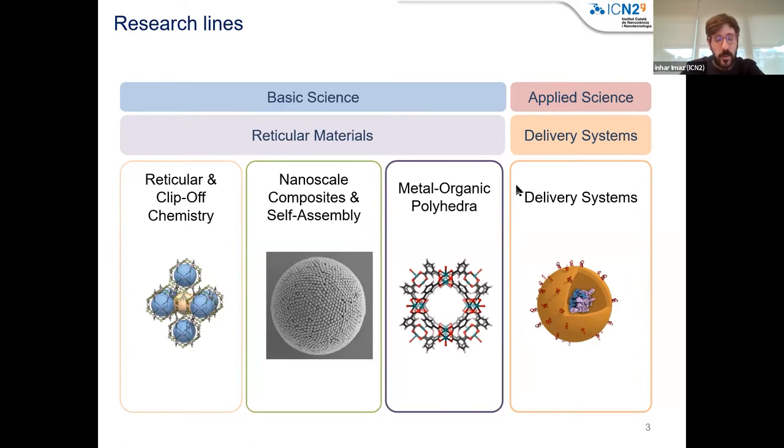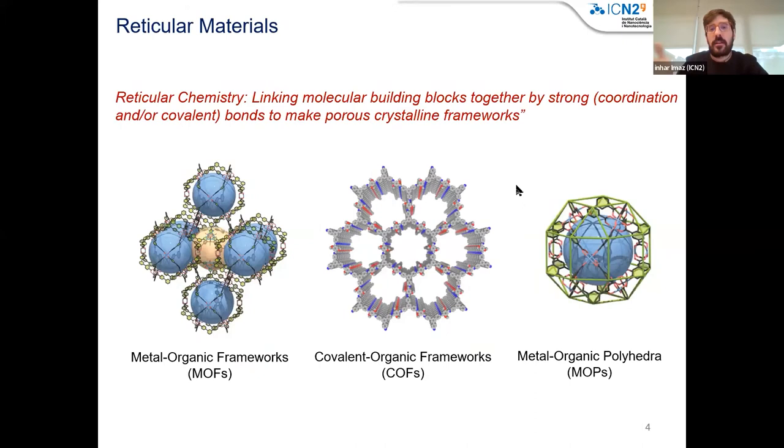Then I will try to introduce what a reticular material is, because maybe this concept is new for you. Reticular chemistry is defined as the linking of molecular building blocks together by strong coordination or covalent bonds to make porous crystalline frameworks. We have mainly three kinds of reticular materials: metal organic frameworks, covalent organic frameworks, and metal organic polyhedra.